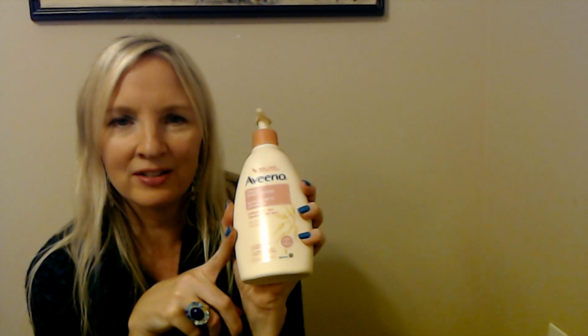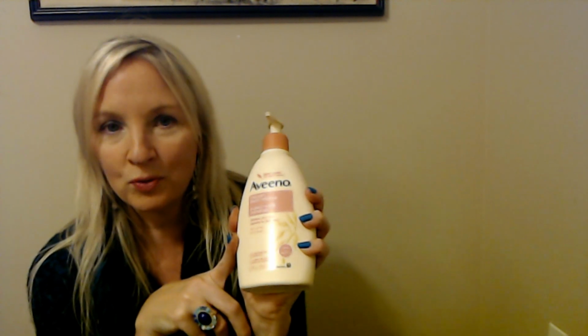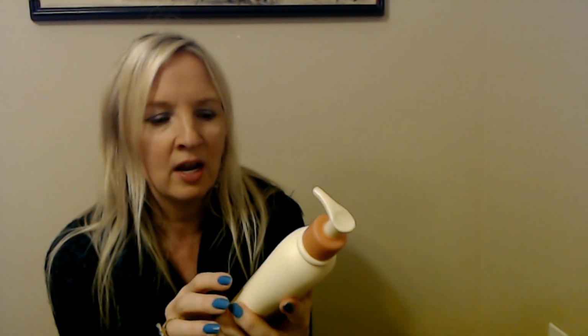I've started using this every day, and it's really great. So if you want to have nice smooth skin, just make sure to keep it moisturized the best you can. You don't have to go out and spend a lot of money on an expensive lotion.